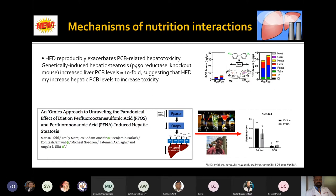They also showed that the females tended to have a little bit higher PCB levels too. And Van Reed is now showing some sex differences with PCB toxicity in males versus females. So it could be due to just simple differences in where these things bioaccumulate with obesity or with different sex.